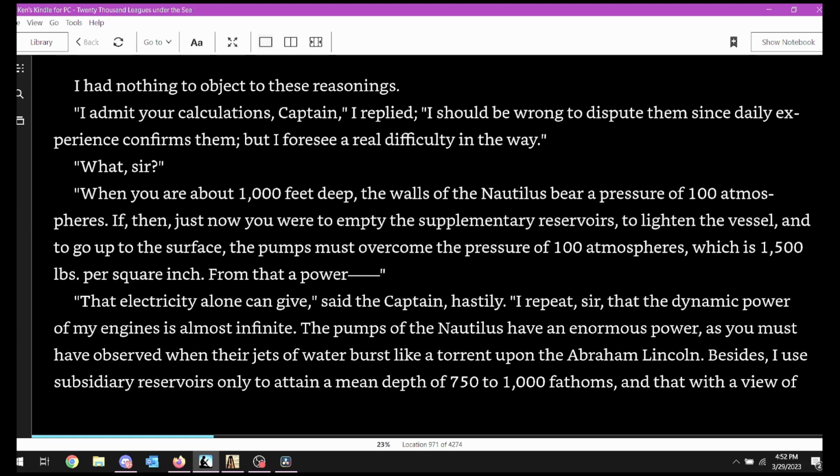That requires a power that electricity alone can give, said the captain hastily. I repeat, sir, that the dynamic power of my engines is almost infinite. The pumps of the Nautilus have an enormous power, as you must have observed when their jets of water burst like a torrent upon the Abraham Lincoln.